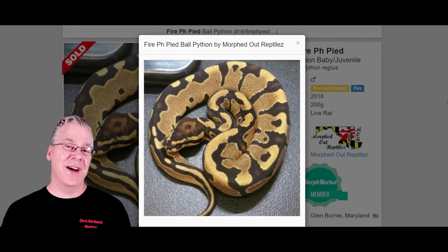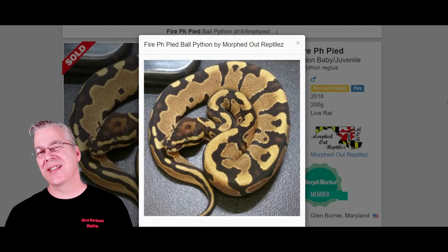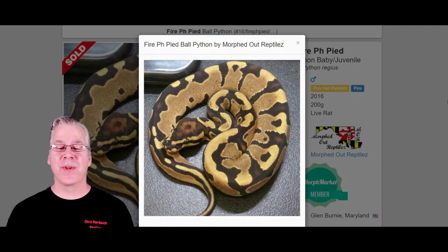So here is the fire, and the fire is kind of an interesting gene. It's actually in the black-eyed leucistic complex. So if you breed 2 fires together, you will get a super fire, which is an all-white snake with black eyes. A lot of people think that sulfur is the same as fire, just a different line. You can actually breed a fire to a sulfur and get an all-white snake with black eyes too.